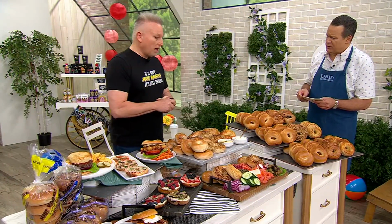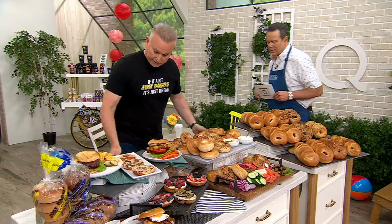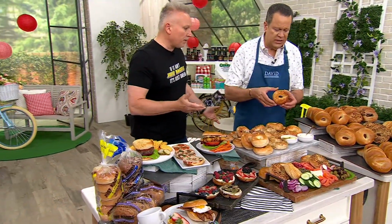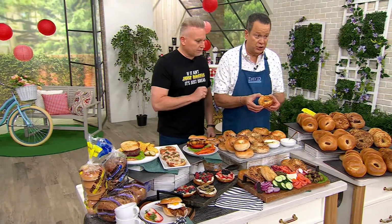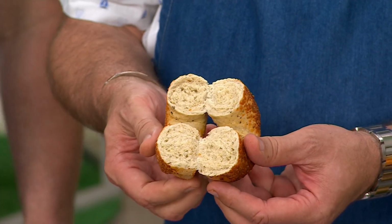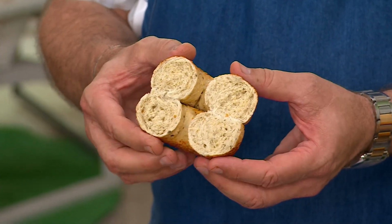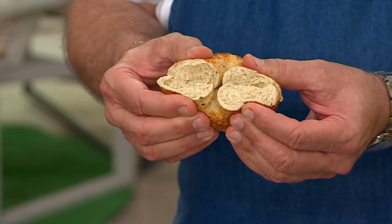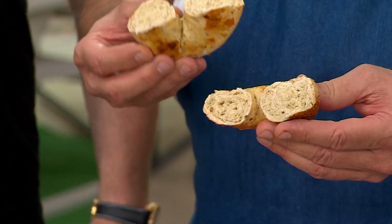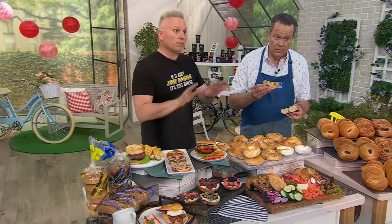Should we start with focaccia Parmesan since it's brand new? Well, David, let's see. First let me show you focaccia Parmesan. Let me rip this one open and let you see the inside. Focaccia bread. This is soft and chewy and cheesy and not overwhelming in any way. We always do things very light and smooth. I think this is just going to be a real winner, this bagel.